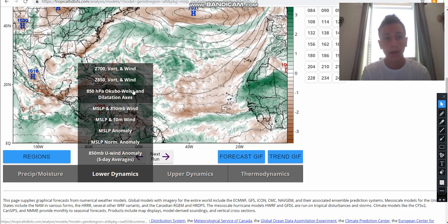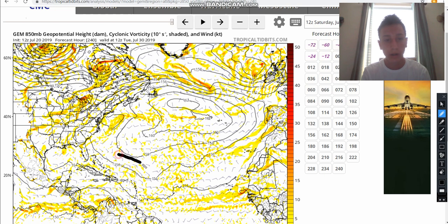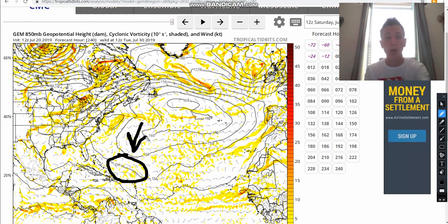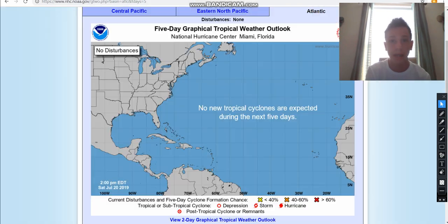And let me prove that. Go to that same spot. Look at that. There's a lot of moisture, but look, absolutely no cyclonic energy. Same time, same place. Look at this. That same area where that plume of moisture was, no cyclonic energy at all, except a couple scattered yellows, which are there all the time. So, we're seeing a lot of moisture, but the models are just not showing it rotating at all. So, no development over the next 5 days.